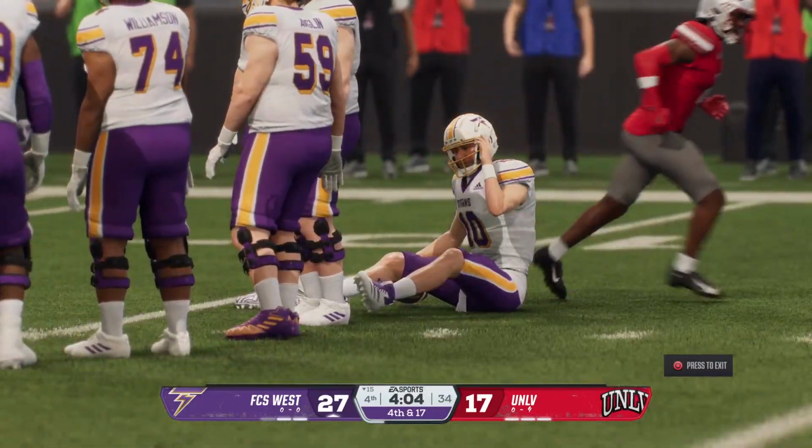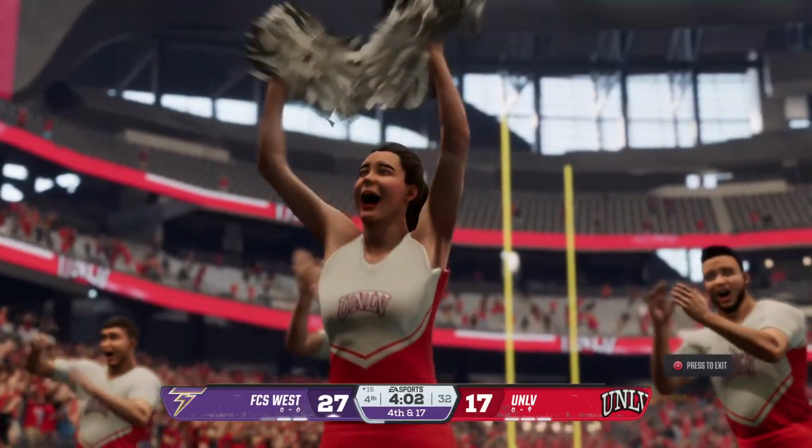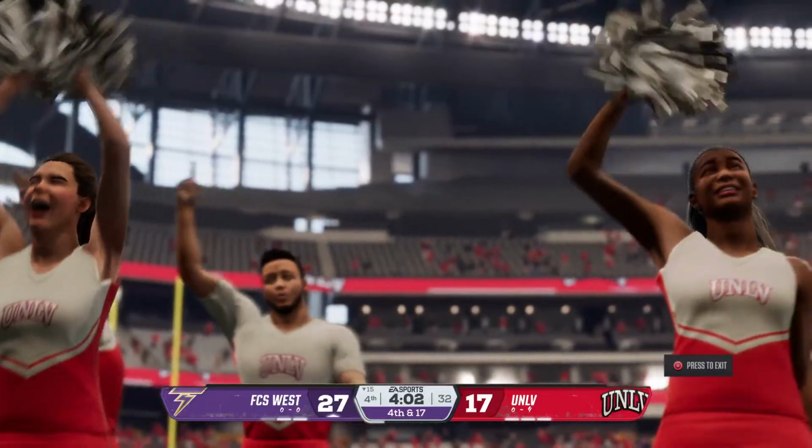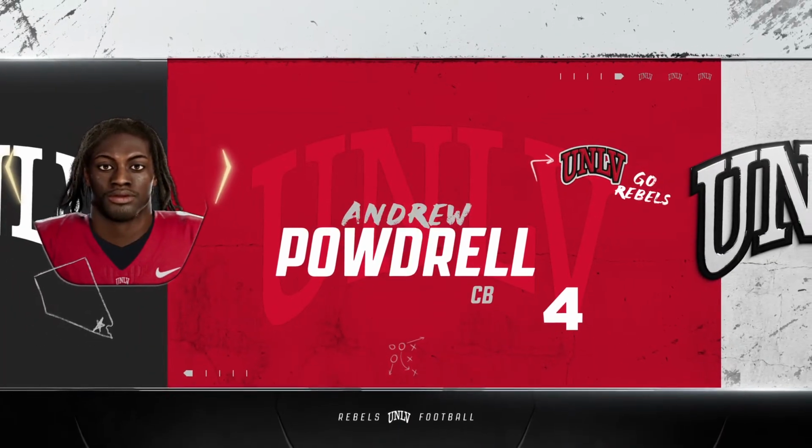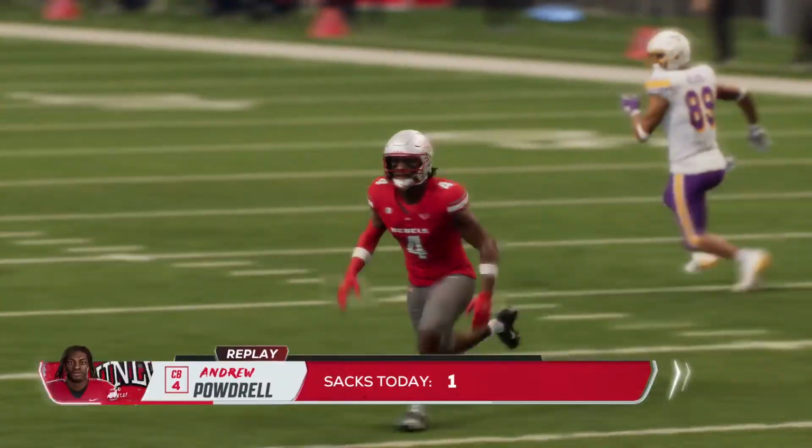You can just see the excitement this defense has every play. They're almost wishing this quarterback drops back to throw because they know they're going to get home to him. That's the 6th time they've registered a sack.